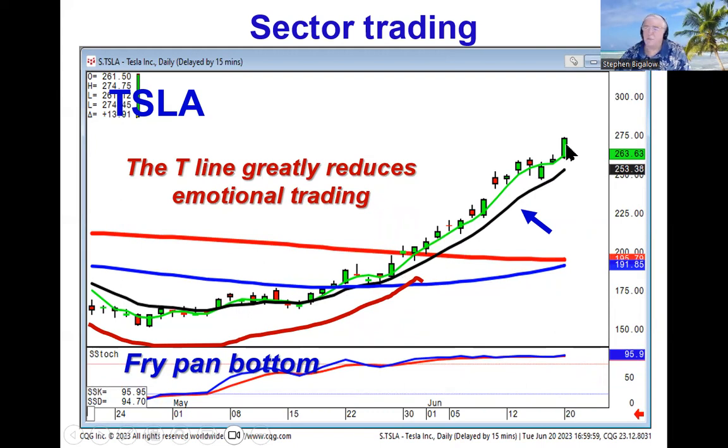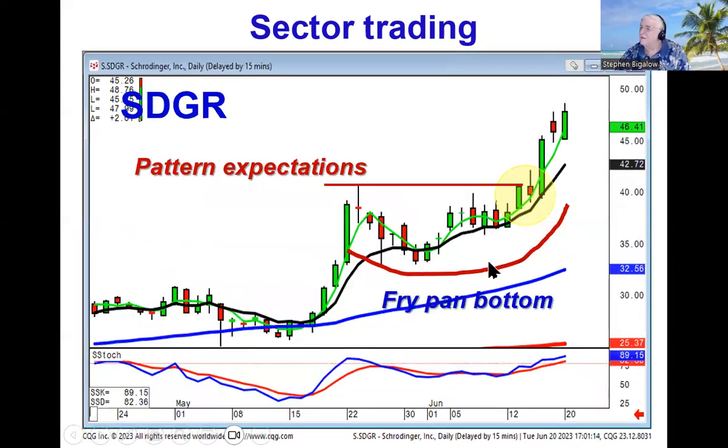Look at what Tesla did today when the market was selling off or had sold off pretty strong during the day. That's why we have pattern expectations. Our recommendation on SDGR was based upon a fry pan bottom J hook. And again, look what it did today based upon the fry pan bottom breakout right here at this level, trading positive. So the candlestick signals and patterns aren't something that are arbitrary. They're showing you where the bullish or bearish sentiment is with great enthusiasm. And a pattern breakout like a fry pan bottom illustrates that.